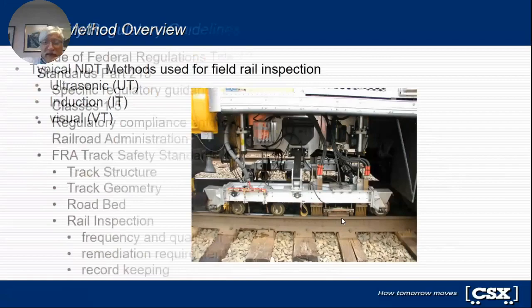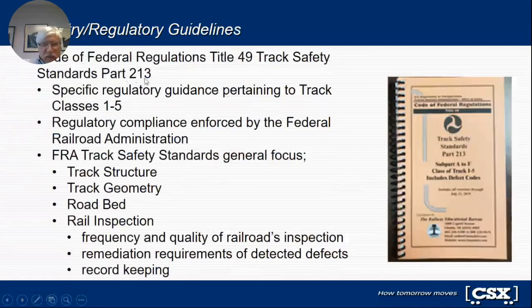So here's kind of what we're guided by, because we have federal regulations, and it's the Code of Federal Regulations, Title 49, Track Safety Standards, Part 213. That sounds exciting, doesn't it? And this is typically the book that it's in. This particular book pertains to classes 1 through 5. The speed of the track is based on class.